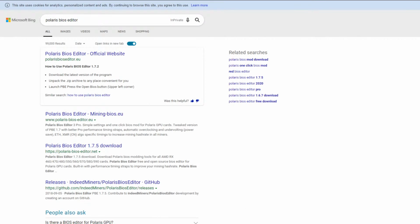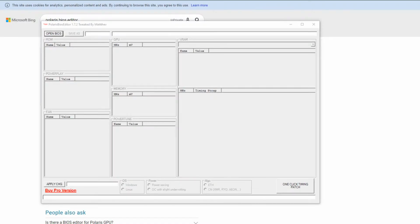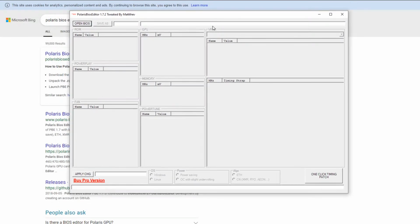Hang on, I'm going to go black screen for a second, and I'll see if I have the software installed, and I can show you how to use it. Yes, I do! You guys are in luck. I don't have a professional stream setup or anything like that, so that's why I have to blank things out. So this here is the Polaris BIOS Editor. Let me find an example of a VBIOS. I'll be right back. Just bear with me, guys. This is your not prepared YouTuber.